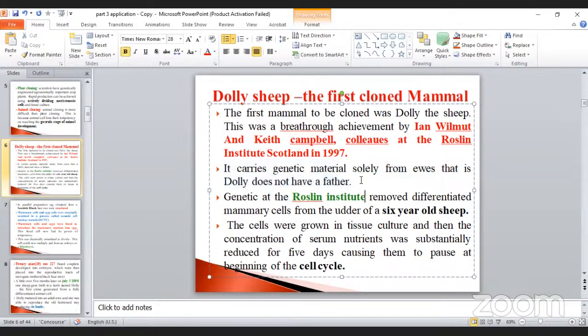There is also the cloning methodology, particularly by Ian Wilmut. Dolly does not have a father. Only the mother cell will produce the young one. How will it be possible? Okay, there is a special technique.